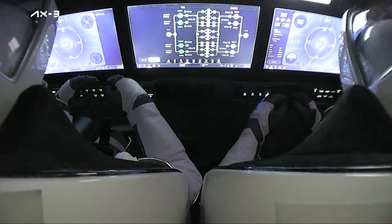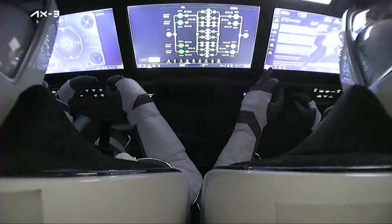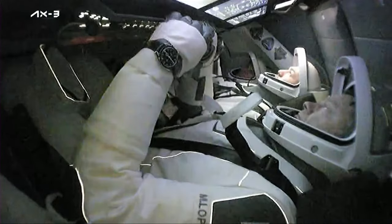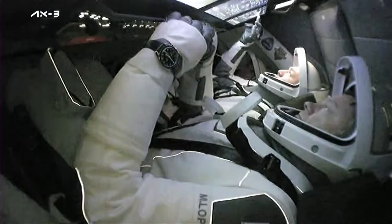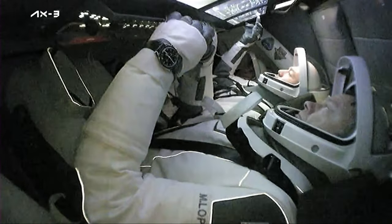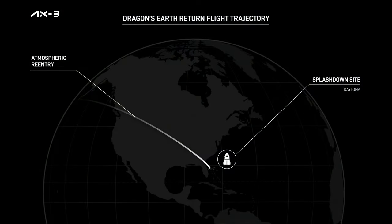Since Dragon is capable of splashdown on either side of the Florida panhandle, we have two identical and fully equipped recovery vessels ready to support, one in the Gulf of Mexico, which is Megan, and the other in the Atlantic Ocean, which is Shannon. Yes, and taking into account many different variables, including what landing sites have favorable weather, SpaceX teams have selected a primary landing site off the coast of Daytona, Florida, in the Atlantic for today's return.